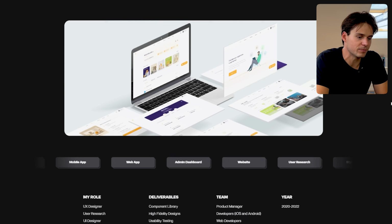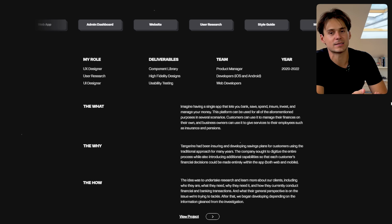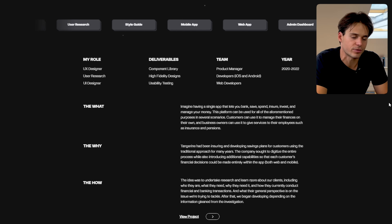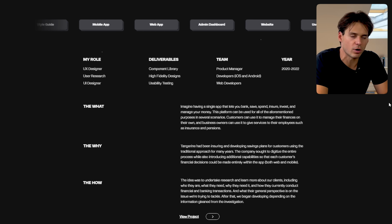There's a nice little image here. It's all very scaled back. It's very minimalistic. And I really like that style. I think the work should really speak for itself. And if you over-design your case studies, they can just feel exhausting to go through and to read. I end up getting kind of lost in some case studies if they're over stylized.